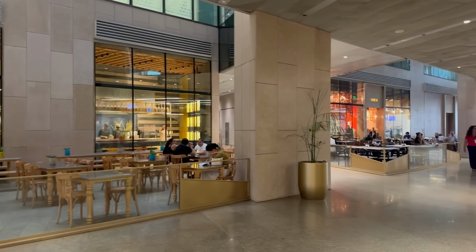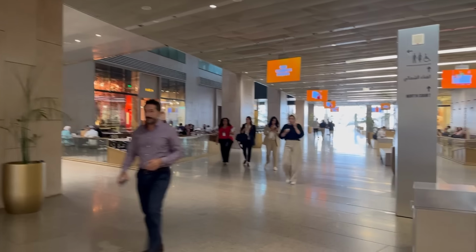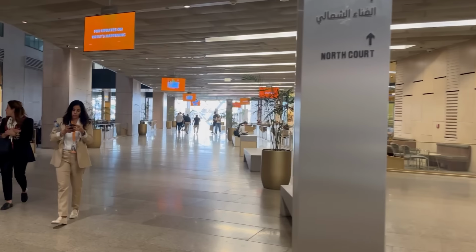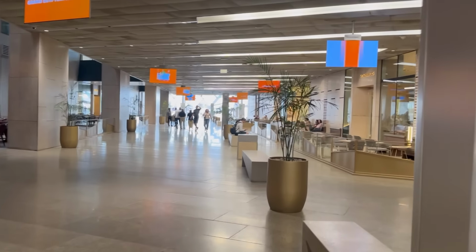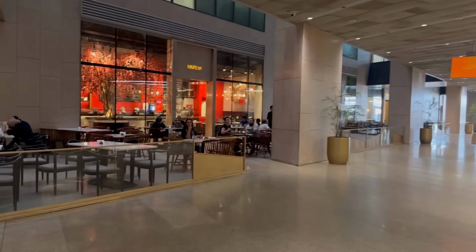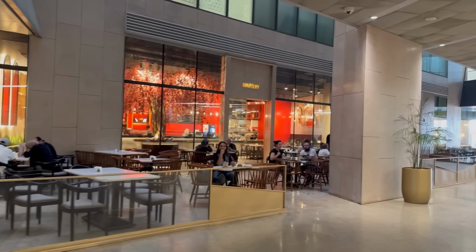So here's a closer look at Zooba. Zooba is Egyptian street food made in an accessible setting. So it's Egyptian street food that's made accessible to tourists, with their menu in English and with everything being made really hygienically, unlike some food that you might get from a street cart. So I'll talk more about Zooba later.